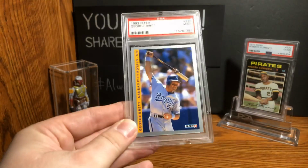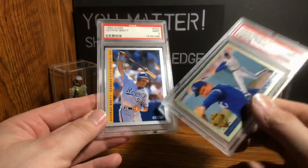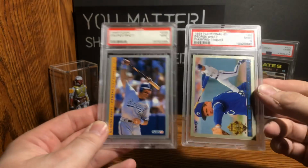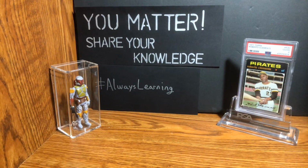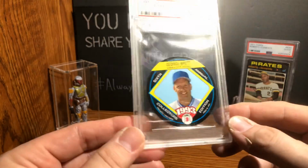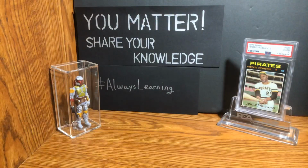'93 Fleer Diamond Tribute, I think this was in the update set. Nice little King B. Food issue.